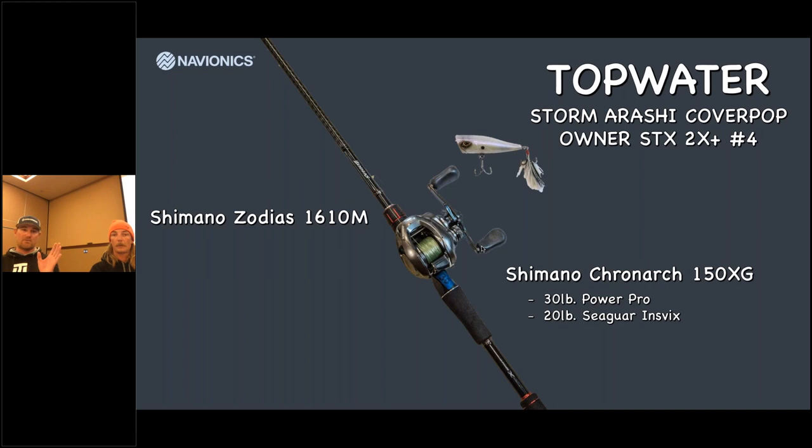And I'm using a Shimano Chronarch 150 XG. Even more important, that's an 8-speed reel. You know, they flush that thing and you're just trying to catch up your line and then give it to them. I'm using Power Pro, 30-pound Power Pro, which is more of a casting style. I can cast a lot further with regular Power Pro. And then I'm using a small, very short, maybe a foot, 20-pound Seaguar Invizx leader on my topwater.